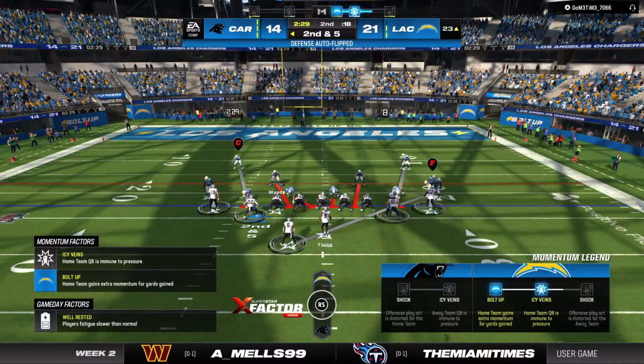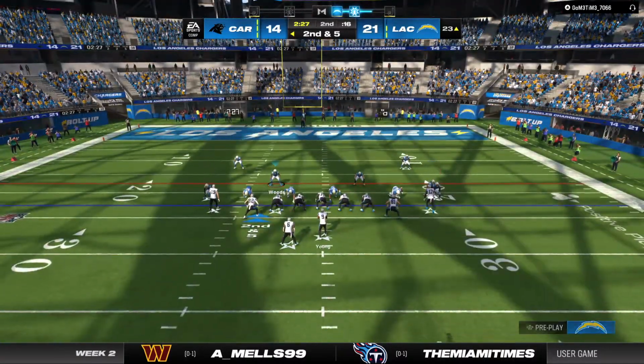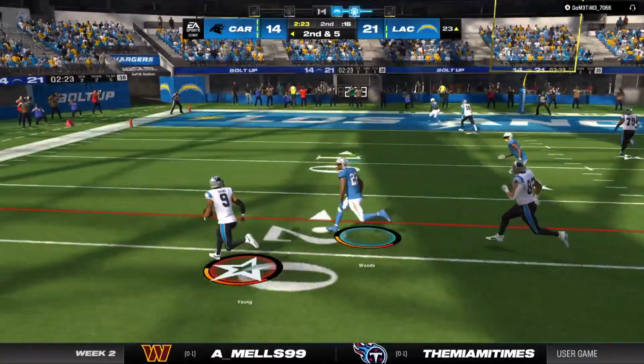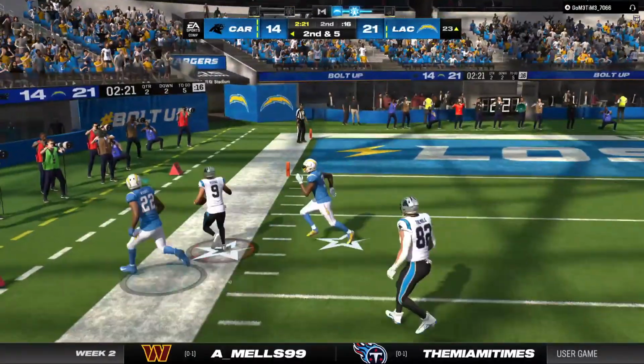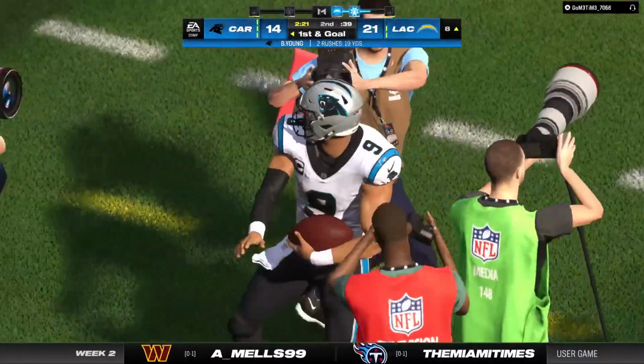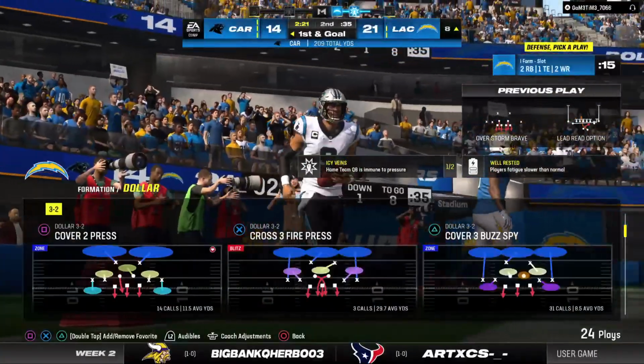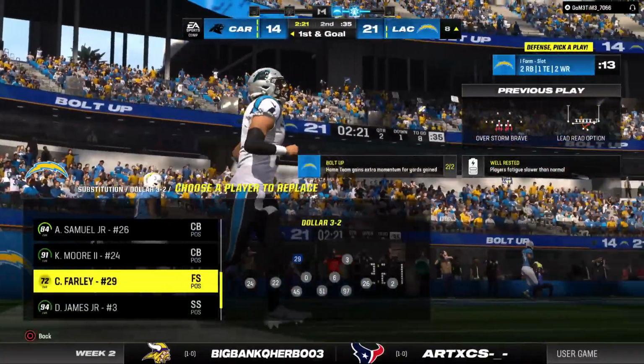Read option, quarterback kept it. And while he didn't get a 1st down, he did get a nice chunk of yardage. Only a nice tackle prevented it from maybe going all the way. And he will reach the 8-yard line before going out. A nice pickup of 14, and it moves the stick, sets up a 1st and goal.